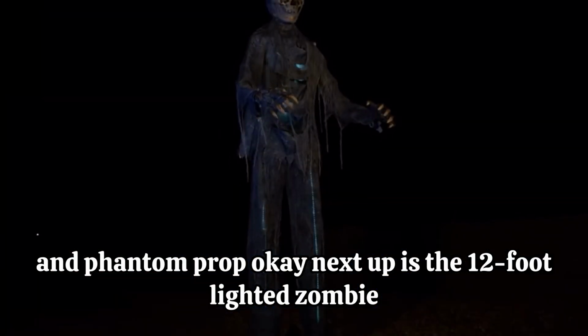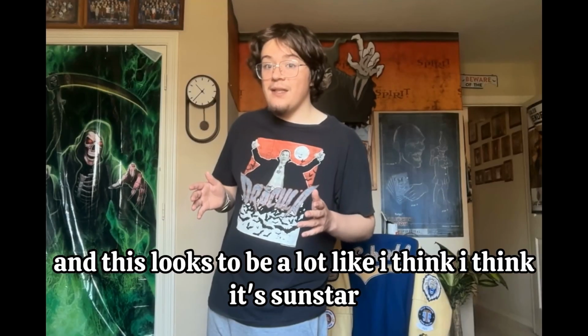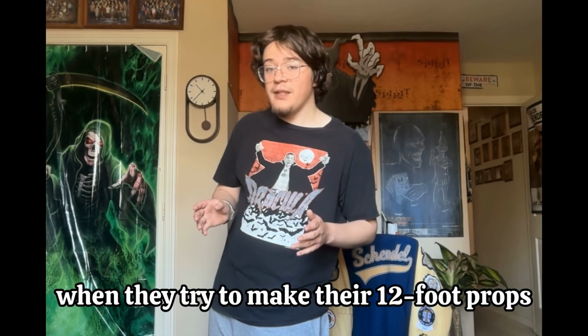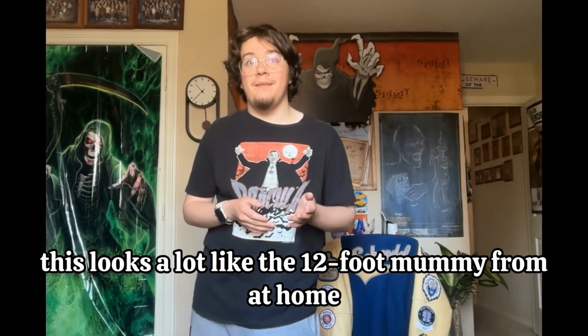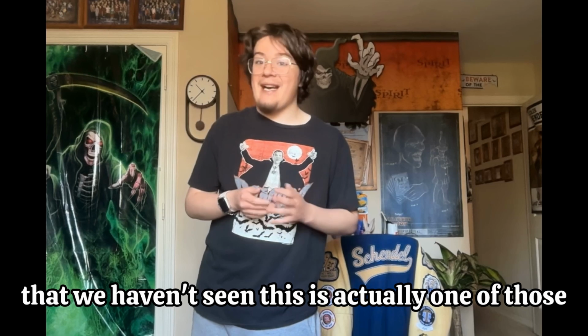Okay, next up is the 12-foot lighted zombie, and this looks to be a lot like, I think it's Sunstar when they try to make their 12-foot props. This looks a lot like the 12-foot mummy from At Home, so it's nothing that we haven't seen.